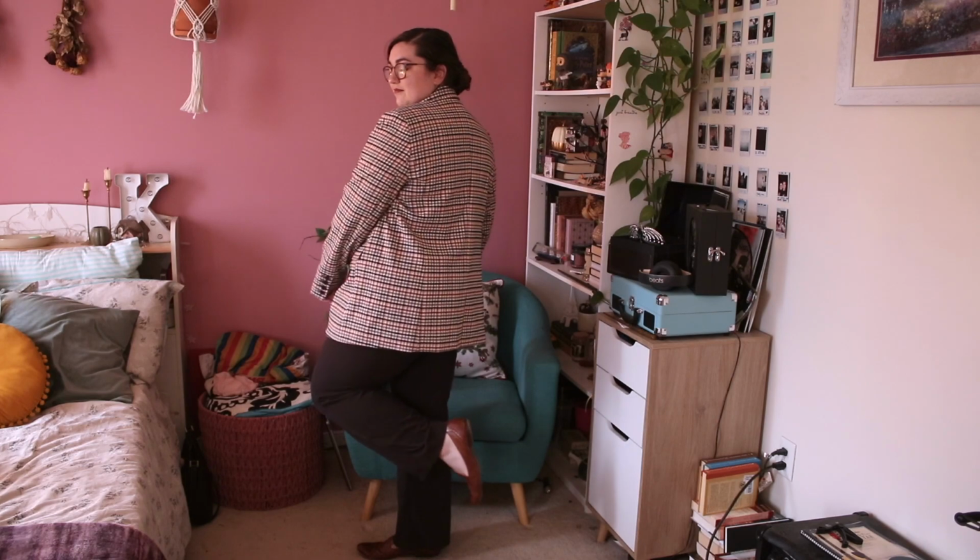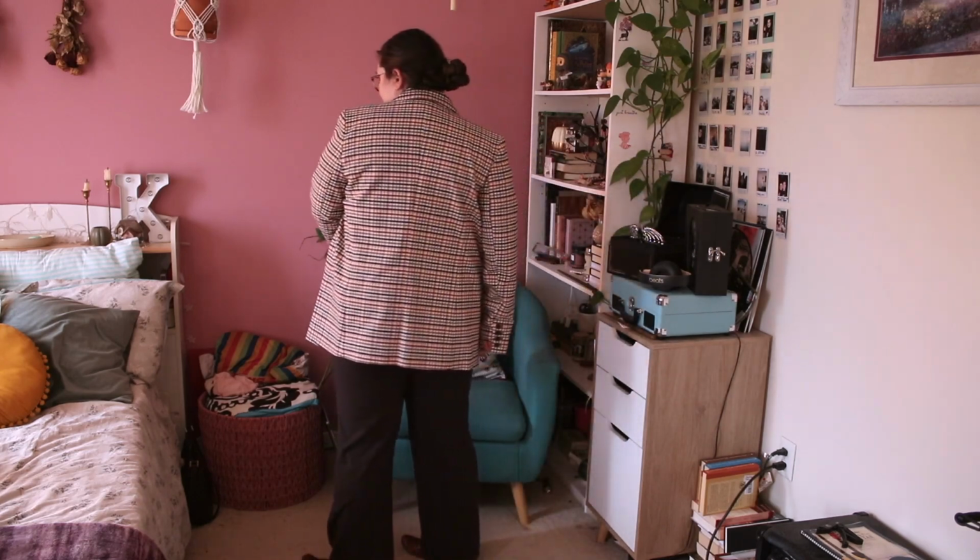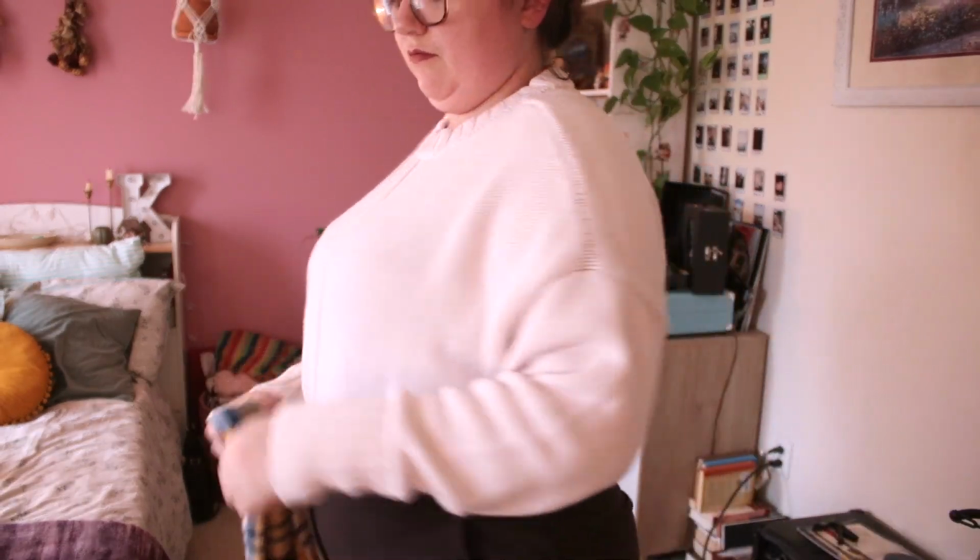So for the Kill Your Darlings look, I really wanted to do one that was close to an outfit that Daniel Radcliffe had on, who played Allen Ginsberg. I knew that I had so many of the pieces that he was wearing. So for this outfit, I put on my white chunky sweater. I got this at Target a couple of years ago on clearance, and it was a great price. It has a slightly higher neckline than average, which really worked because I think his is similar, maybe if not a little bit higher, a bit more mock neck, if you will.